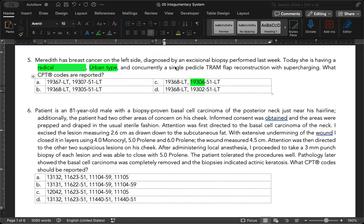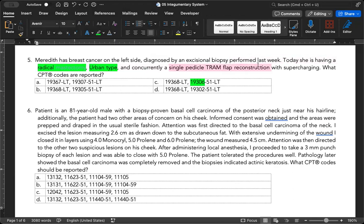So we also need to code our single pedicle TRAM flap reconstruction with supercharging. Okay. So if we're looking up in the alphabetic index, we're ignoring at this point the four options. If we're looking at the alphabetic index, what main term are we going to look up for our single pedicle TRAM flap reconstruction with supercharging? What's our main term? Does anybody have a guess?